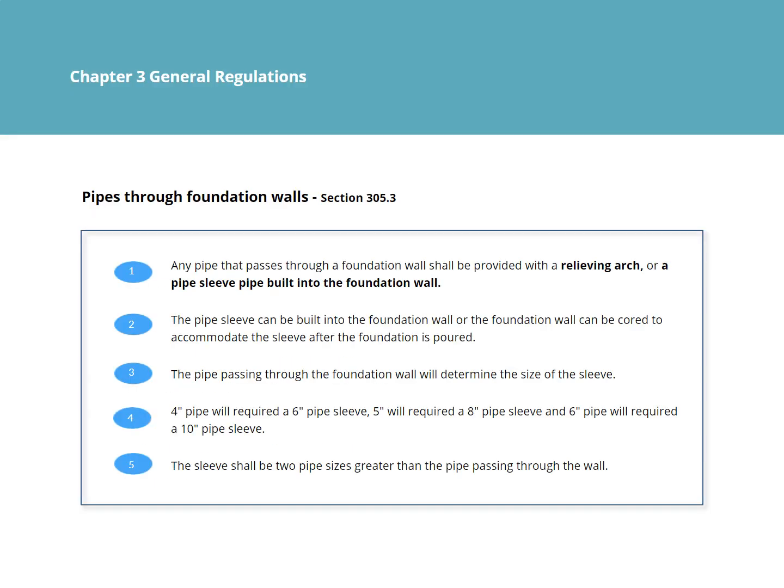Chapter 3 of the Philadelphia Plumbing Code provides general regulations. Section 305.3 provides details on pipes through foundation walls. Any pipe that passes through a foundation wall shall be provided with a relieving arch or a pipe sleeve built into the foundation wall. The pipe sleeve can be built into the foundation wall, or the foundation wall can be cored to accommodate the sleeve after the foundation is poured.